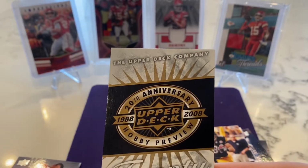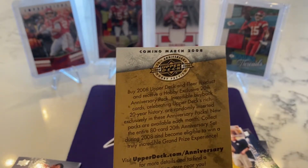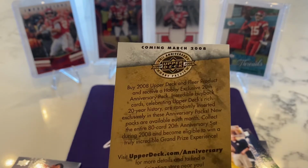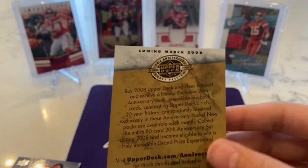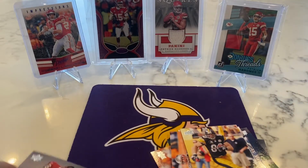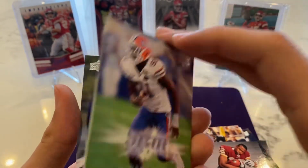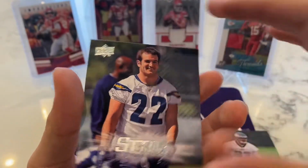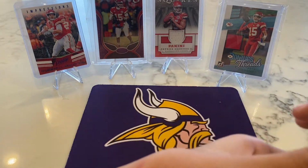20th anniversary hobby preview. Buy 2008 Upper Deck and Fleer product and receive a hobby exclusive 20th anniversary incredible buy pack, and then incredible grand prize. Coming March 2008. That's pretty cool. Malcolm Kelly, Derek Harvey, Doms, and Jacob Hester. So that is it for our 2008.